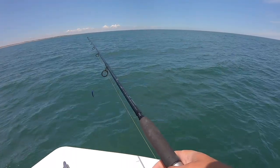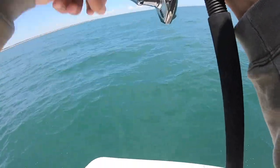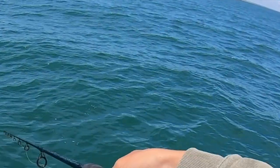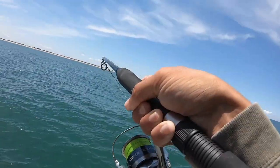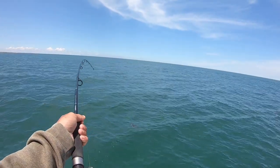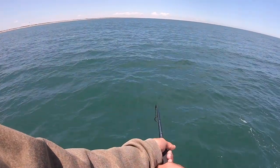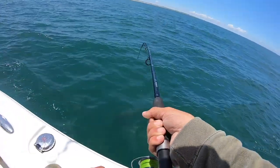Decided to try a different bait since we were having so many short strikes. This is a stick bait. That was pretty fun. This thing right there, they want to eat it. A lot of action. Yeah, that was a really cool bite. Yeah, that's probably the best bite of the day.